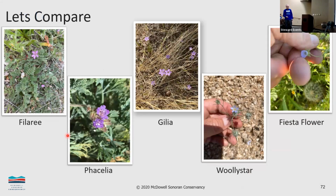For comparison, this is a new one, woolly star, but like the woolly daisy, there's wool underneath. So you'll always be able to tell that, even though the flower kind of looks the same as some of these others, especially gilia. And gilia and the woolly star were quite prominent this past spring, about a year ago. I forget which one came first, and they both kind of bloomed in the spring. There were tons of these, and I think the woolly star bloomed first. There's a bunch of these, and then they sort of went away, and then gilia came up. So they can be quite prolific.